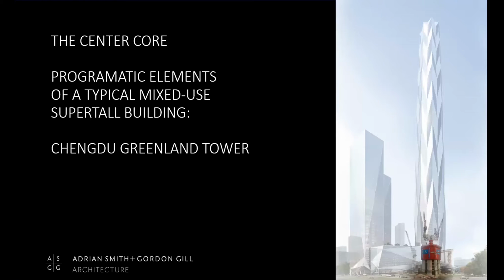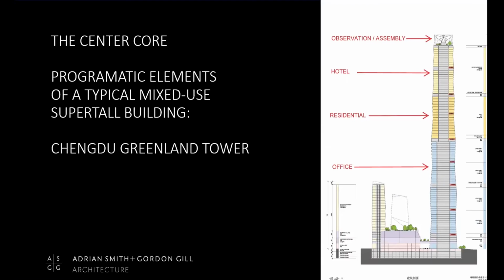So I'm going to talk a little bit about the architectural program elements that are typically within a center core building in the super tall category. For a typical mixed-use super tall, I'm going to use the Chengdu Greenland Tower, and as Carol mentioned, Dennis Poon is going to dedicate his talk to covering Chengdu. It's a real typical super tall, mixed use.